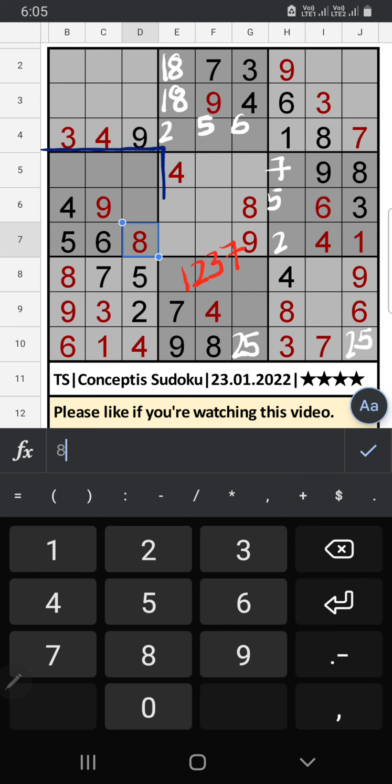In this grid 4 numbers remaining: 1, 2, 3, 7. Column C we have 1, 3, 3, 7. So 3 numbers can't come in this cell. It will come in any one of the 3 cells. Then only 1 number is remaining, 2. 2 is confirmed here. Column C only 2 numbers are remaining, 5 and 8. We will confirm later.